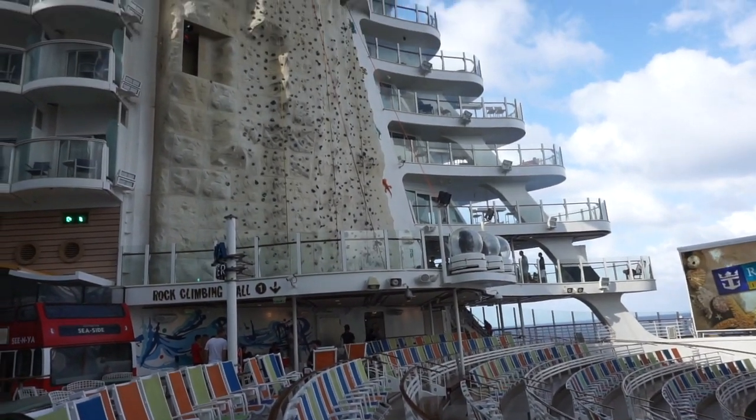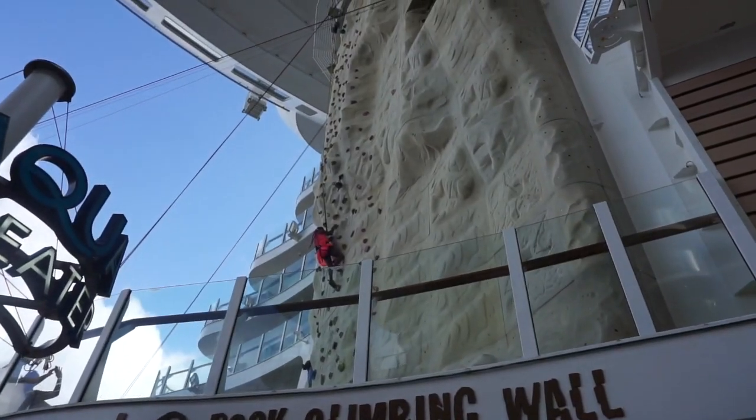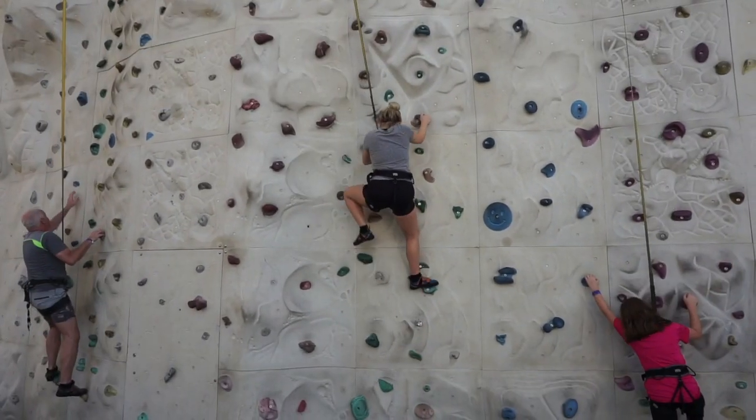Then if you turn around behind the Aqua Theater is the rock climbing walls. You have to go up a floor, so it's technically deck 7. There are 2 rock climbing walls on both sides, which are really easy to get on. Like I went a couple of different times and never really had to wait.